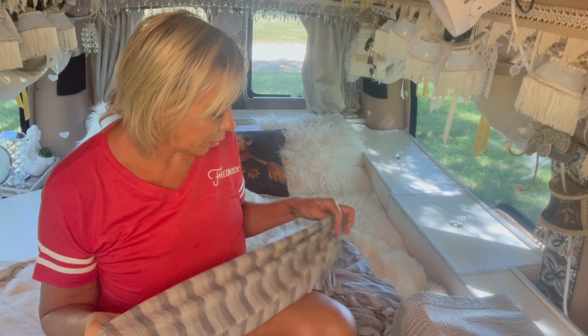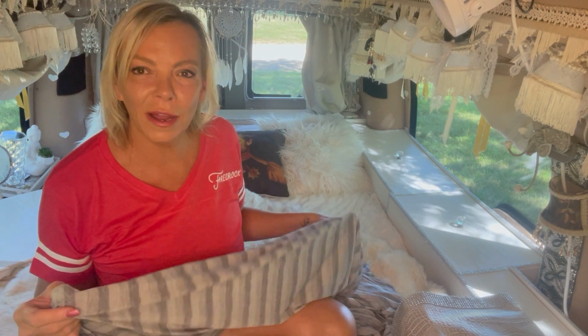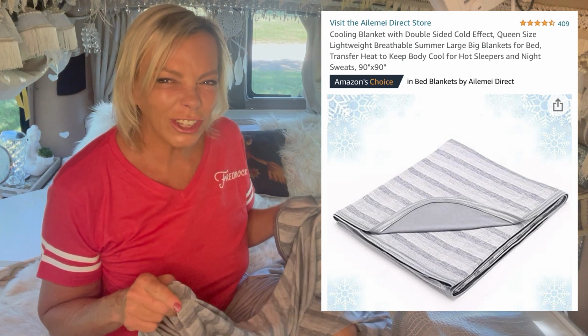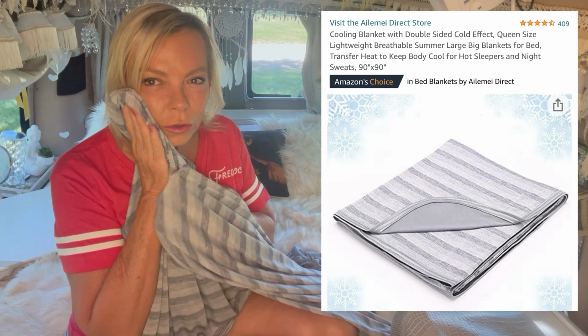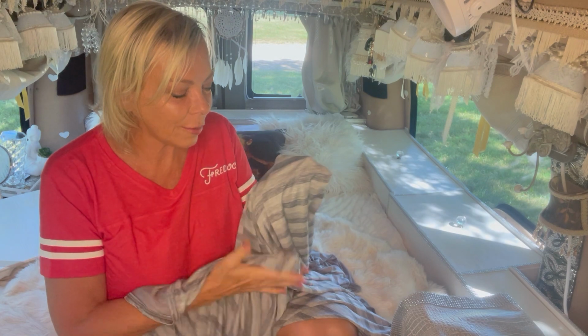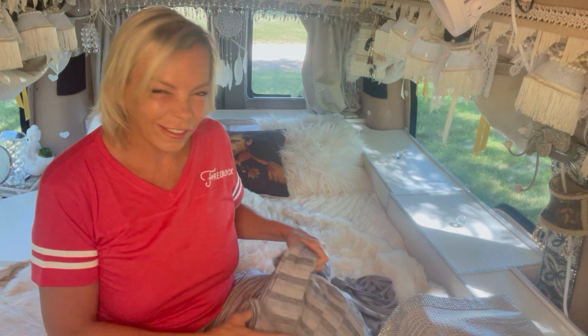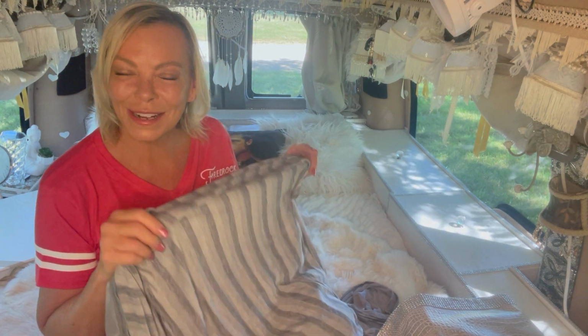This is kind of a cool thing. I found out about this from another van lifer. So this is called a cooling blanket. I'll put a link in the video description, but when you hold this next to you, the temperature of the fabric feels cool, almost like you have a cool wrap on. Like it feels really good even right now next to my skin.